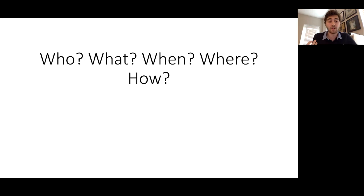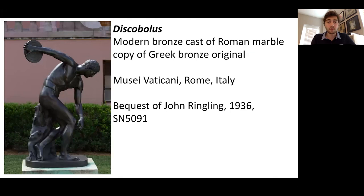So back to the question, how do we know what we know? This is the Discobolus. You've probably seen this out in the courtyard. There are actually two of them out. There's one at the end of the Searing Wing, and then there's this one down in the courtyard. It's also, if you've ever watched the Olympics, the informal poster child, or the symbol, for the Olympics.